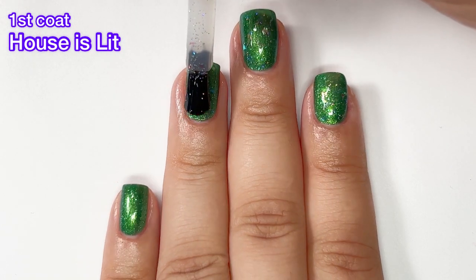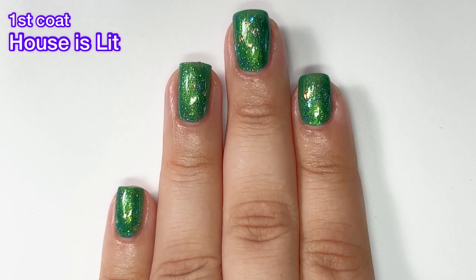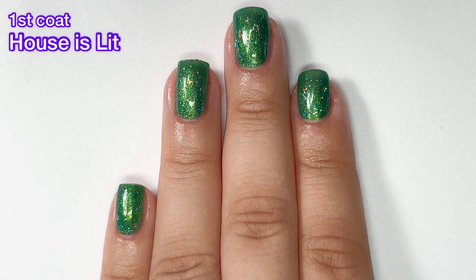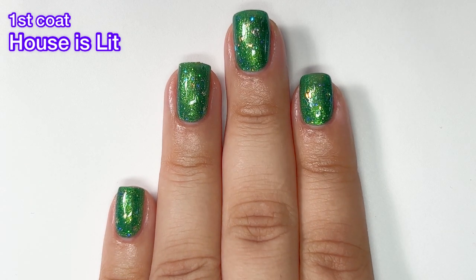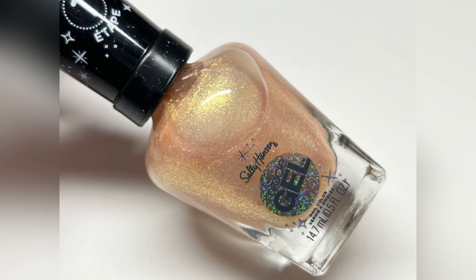Stay tuned. Towards the end, I will put these toppers over black because I feel like you can see them better over black, but still, this was a cute little addition to this green polish. I did like this topper quite a bit. I just knocked it down. That's what you guys heard. It's a nice topper. I don't have any issues with it at all.